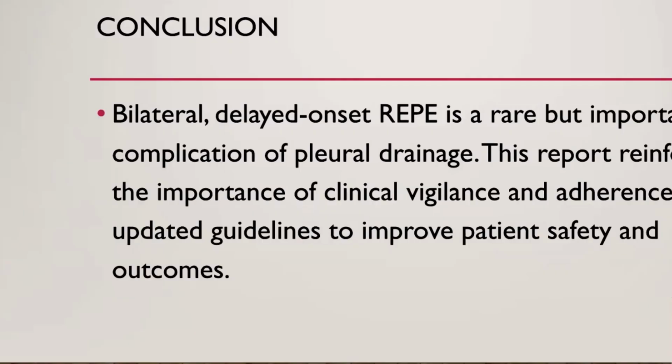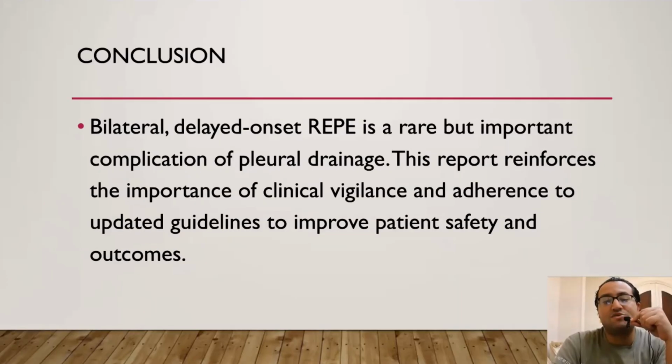We conclude that bilateral and delayed-onset re-expansion pulmonary edema could happen, even though the typical one is unilateral and occurs within 1 or 2 hours. Despite being rare, it should be included in the differential diagnosis and come earlier to our minds when patients have difficulty breathing after the procedure. This report reinforces the importance of clinical vigilance and adherence to updated guidelines to improve patient safety and outcomes.